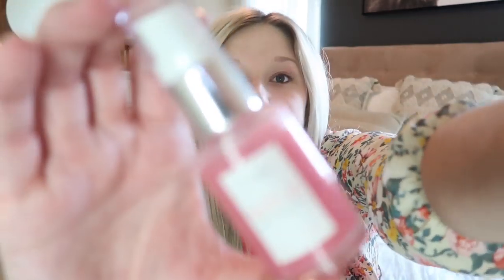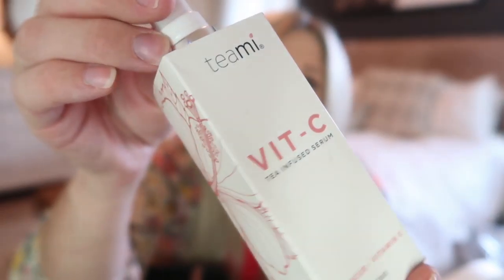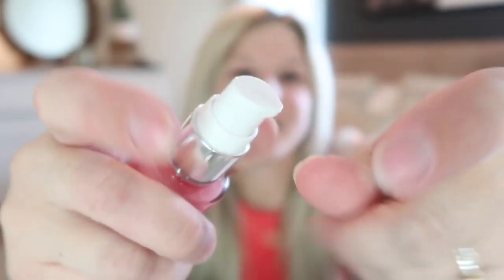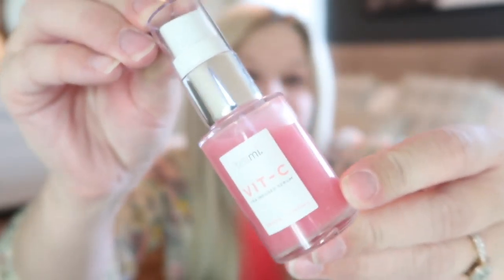I get a lot of questions about my skincare, and I feel like I take pretty good care of my skin for the most part. I don't use harsh products. This is one product that I feel like I have really noticed a difference when using. This is the vitamin C tea infused serum. This is what it looks like, and first of all, I just love how it's pink, and I like the little squeezy top here. I like that you can just pump it out onto your hand, and I use about 2 or 3 pumps each time, but I put this on morning and night.